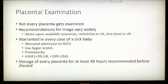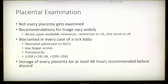Recommendations for placental triage, which ones should get examined, vary very much across institutions and across the country. In the United States, we have a recommended triage system from the College of American Pathologists, but we don't actually have one from our neonatology community or from the obstetrics and gynecologic societies. It's been just generated from pathology without help, really. So I think that's something that we should be looking at.